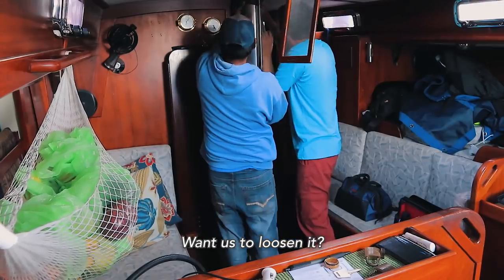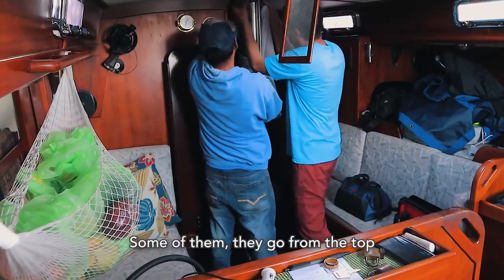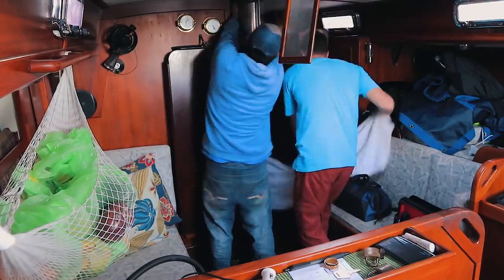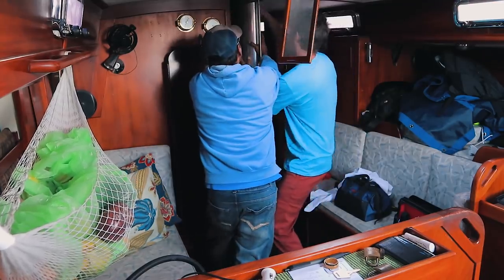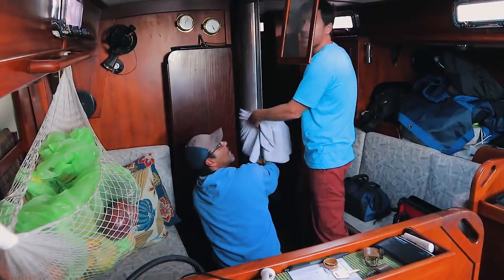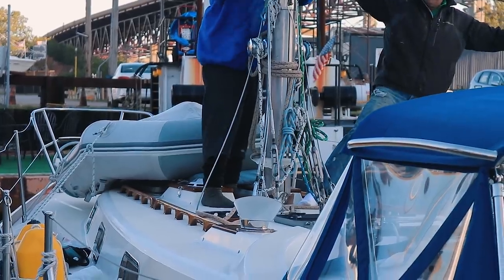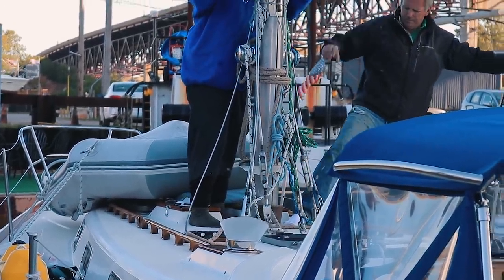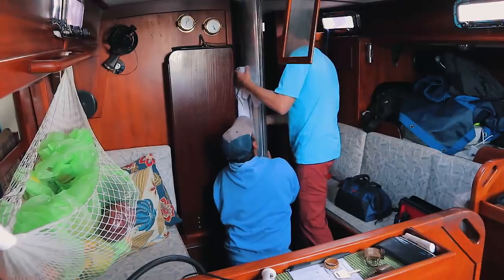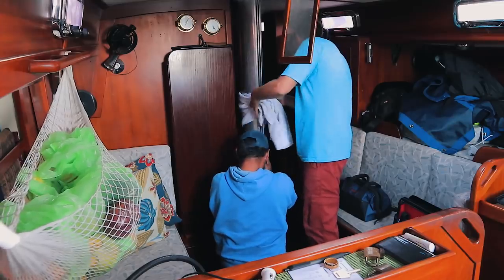Hold up! Yeah! Someone didn't go from the top here. We got the... okay. We just need the fore and aft one. Okay, yeah, we can try. Go for it. What's happening? Go ahead. You're just moving the chocks. All right, so are we? I think we're good now. All right. All right, we're good. You got your center going up? I gotta grab it in a minute. Keep going up.